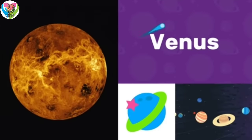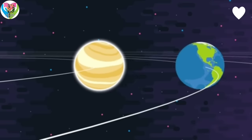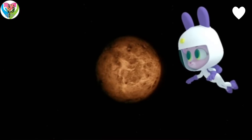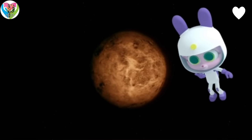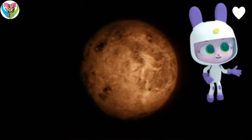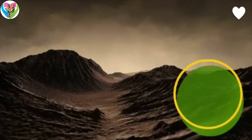Venus! Venus is a planet in our solar system, almost exactly the same size as our planet Earth. Which planet is that? That's Venus. It's the second planet from the Sun in our solar system. If it's closer to the Sun, it must be hot, right? It is, Willow. Great! I'm looking for somewhere hot to go on vacation. Somewhere with sandy beaches and crystal clear seas. Sorry, Willow. Venus is a rocky planet covered in volcanoes.